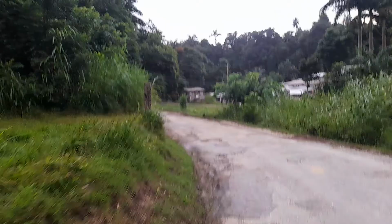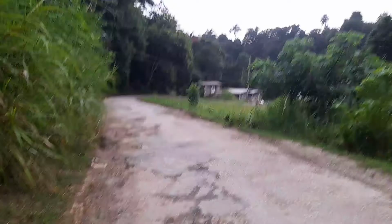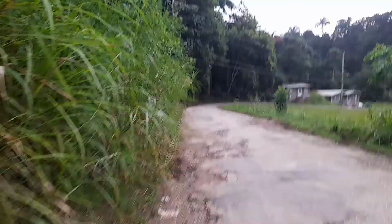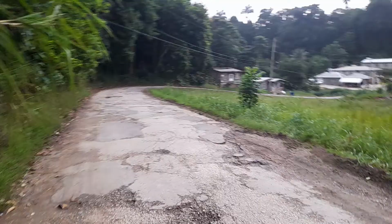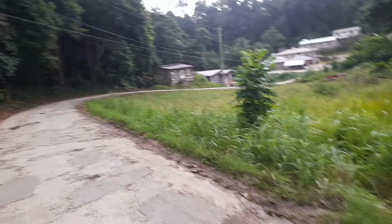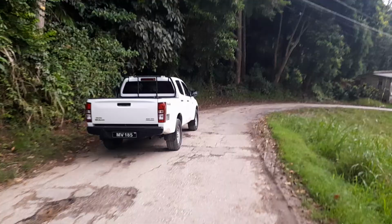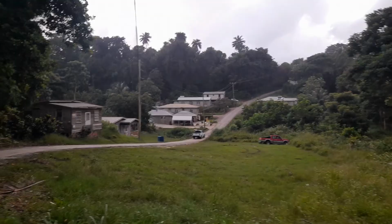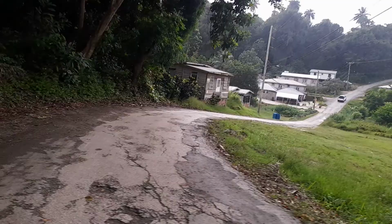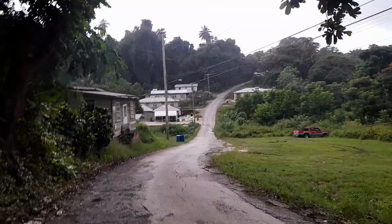Bragg's Hill, St. Joseph. I was told that there was a river in this area before. Bikes too. This really is about Airy Hill, Sugar Hill, and Lamings. And Bryce Hill is also a steep hill as well.